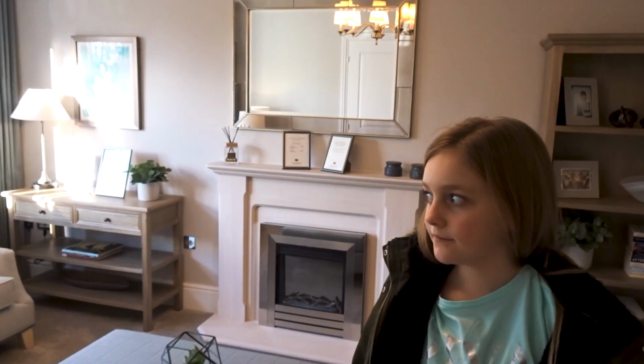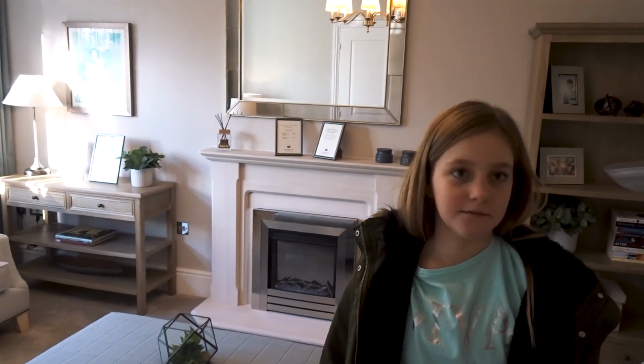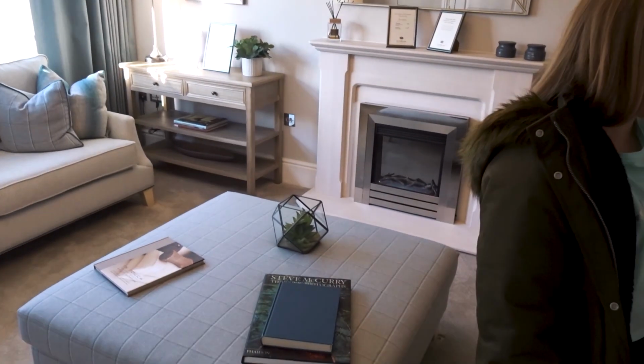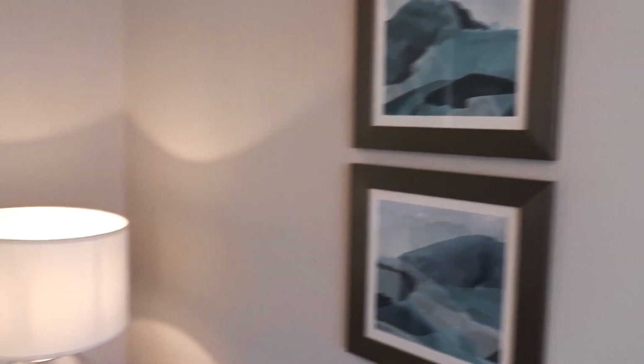What do you think of this living room? Our new living room could be like this. Nice. What do you like about it? What's blue? Oh, the blue tints and hues. That means you need to get a blue picture, blue book. Look at this light, this is cool.